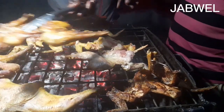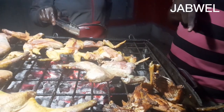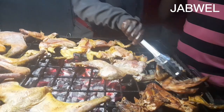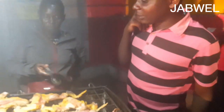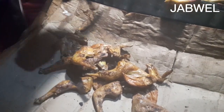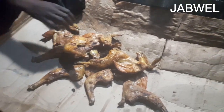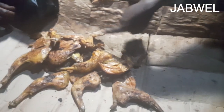Stanley, which one should we eat? We eat this one or this side? Tell us, what is this one? So anyway, what we are going to do, just get for us the one which is ready.